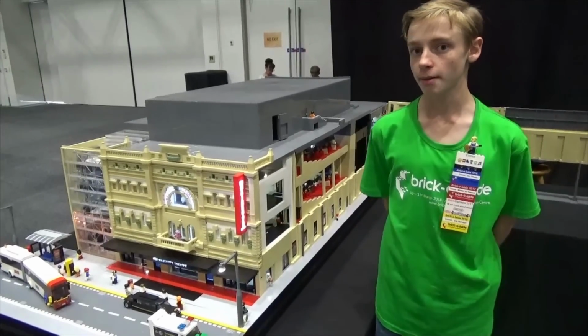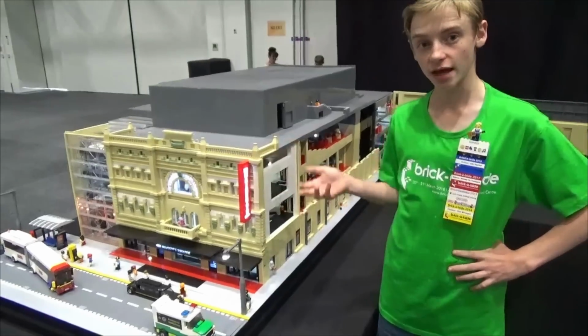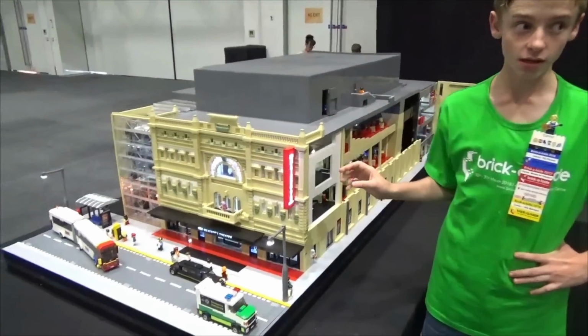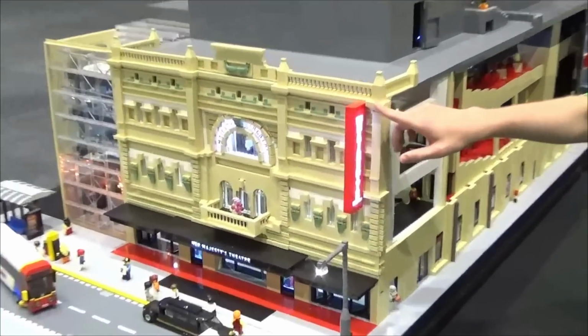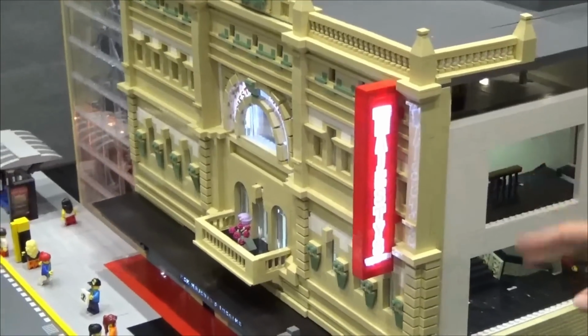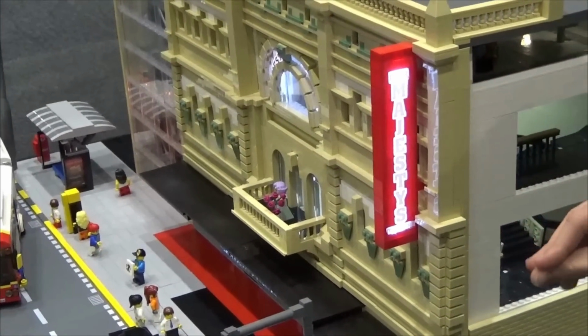I'd like to show you my build before we pack up. As we can see here, we're doing Her Majesty's Theatre, and I kind of like the front facade. It's very detailed. And as you can see here, the sign worked out great, but the vinyl and the lights behind it really stood out great.